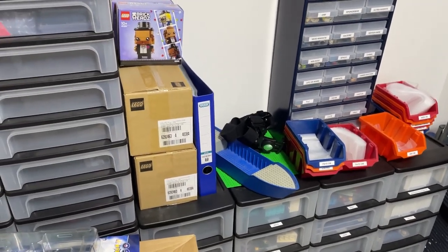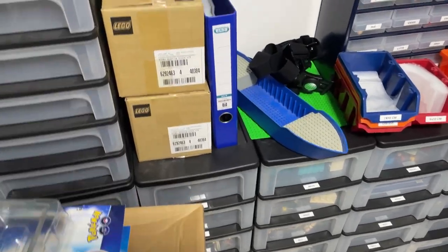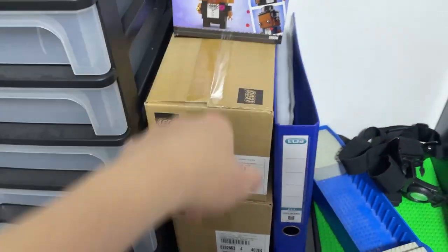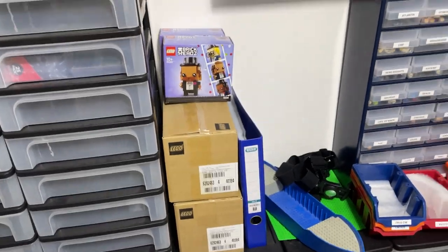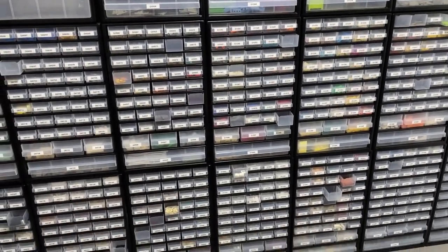For today, I'm starting with parting out brick heads, so they're done. And we can fill up this wall again, as there are quite some free spots.